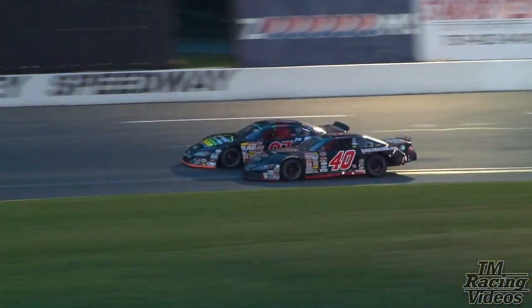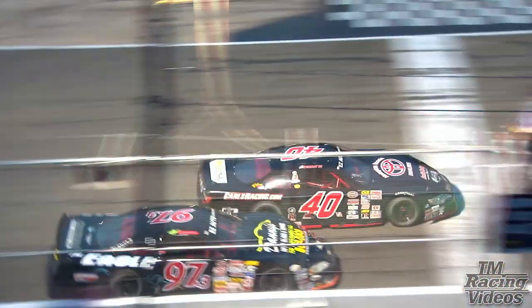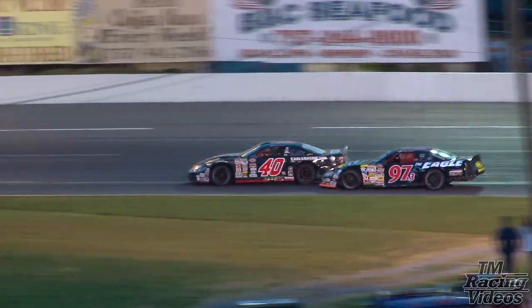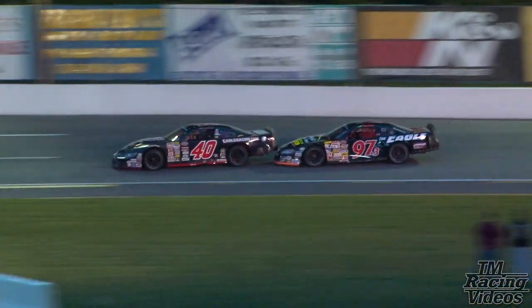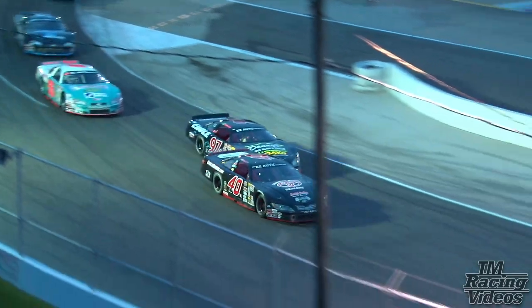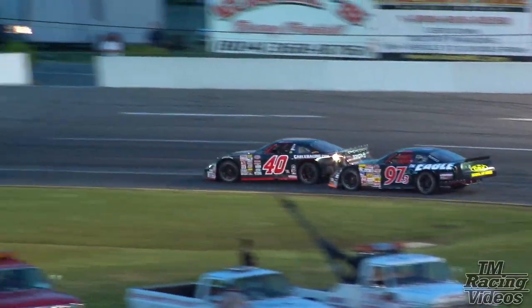31 laps completed. They race side by side and door to door now between turns 3 and 4. CE pulls ahead just a little bit. Greg tucks back in line. Now looks on the inside of CE Falk. He's on the inside this time at the exit of 2. Greg Edwards again giving a little nudge to the 40 like he gave the 97, and they continue to battle and bang on each other. Again now between turns 1 and 2.